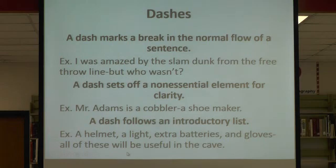A dash indicates a break in the normal flow of a sentence, okay? So if you need to pause, you might need a dash there. It can set off non-essential elements. Raise your hand and tell me what non-essential means. Who can tell me what non-essential means? Over here. Anything not needed. Not needed. Very good, Ryan.